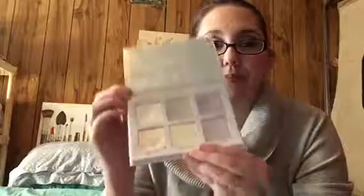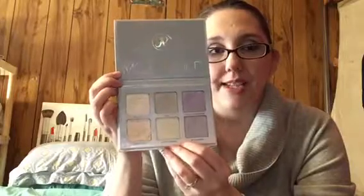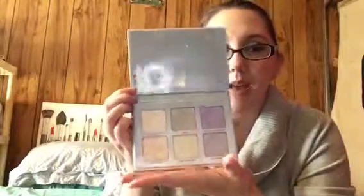One of my all-time favorite highlighting palettes. It's got every shade I would need. This one's really great for lighter skin tones. The Aurora Glow is really great for medium to darker skin tones. But I think these would work with anybody because I actually own both. And I love them.